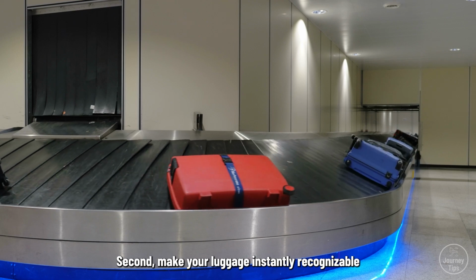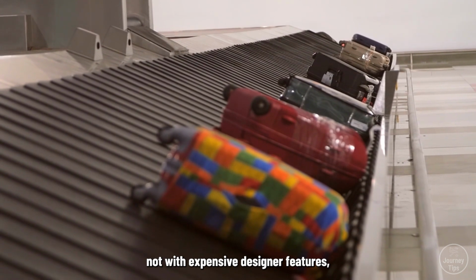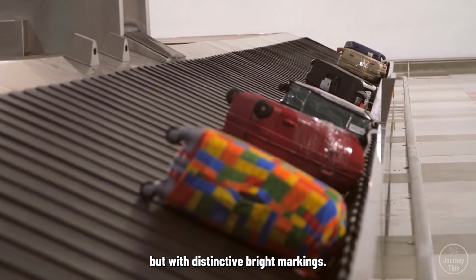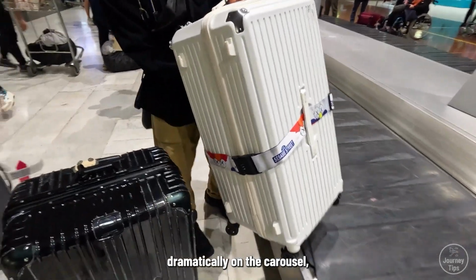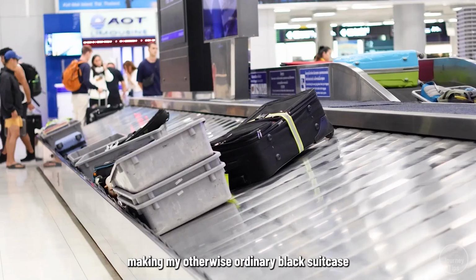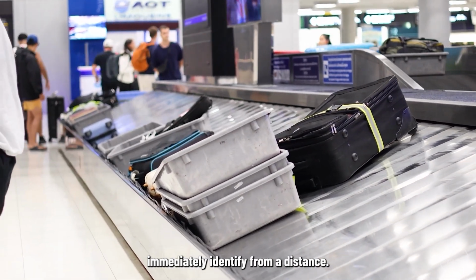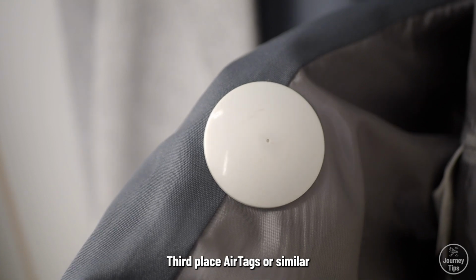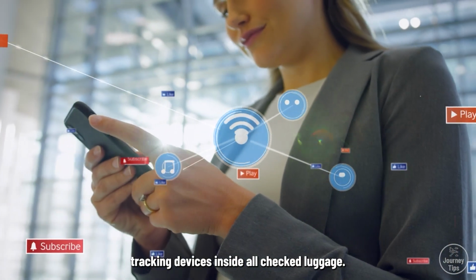Second, make your luggage instantly recognizable, not with expensive designer features, but with distinctive bright markings. I use neon orange luggage straps that stand out dramatically on the carousel, making my otherwise ordinary black suitcase immediately identifiable from a distance. Third, place AirTags or similar tracking devices inside all checked luggage.